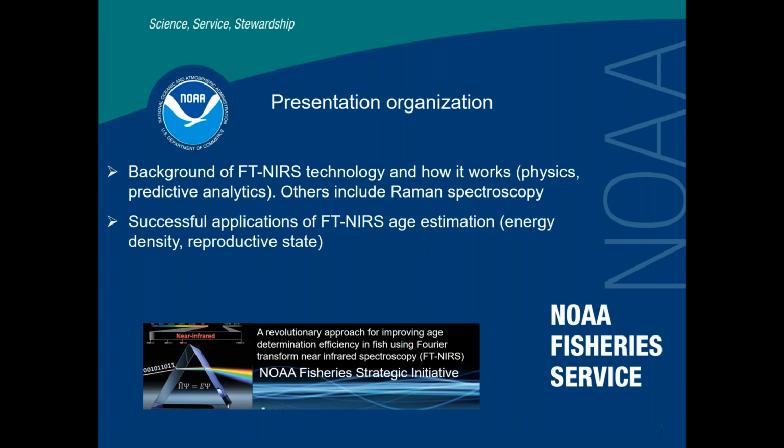I'll also talk about the successful applications of FT-NIRS in age estimation. I think we have a number of well-proven papers that have shown the veracity of this technology. We're also looking at using this technology for other life history parameters that are important to stock assessment, such as estimating energy density or the amount of lipids, say, in the muscle and tissue of fish, as well as the reproductive status of fish.